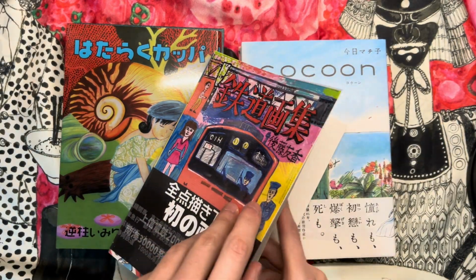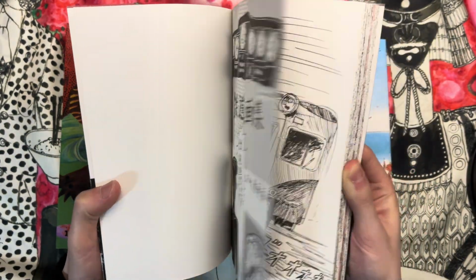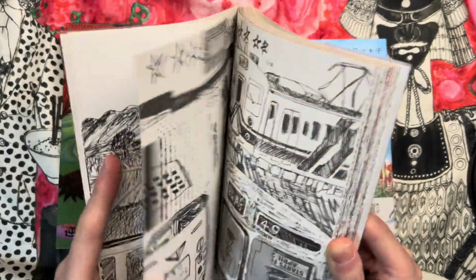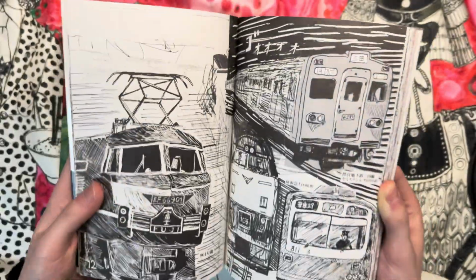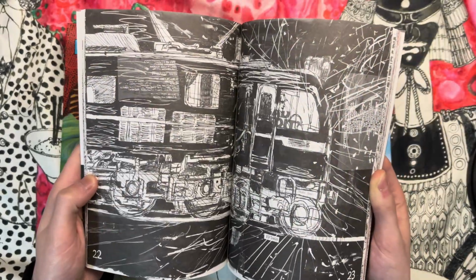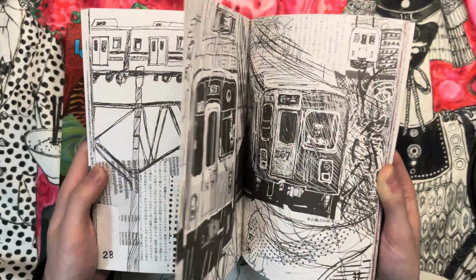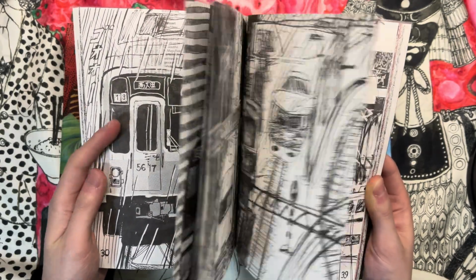But inside we have mainly black and white drawings with trains, and trains being the central motif. So I picked this up because I love Goto Yuka. I love her Justice Core series, but at the same time, the premise of this book was very interesting to me. You know, just a book fully on trains.